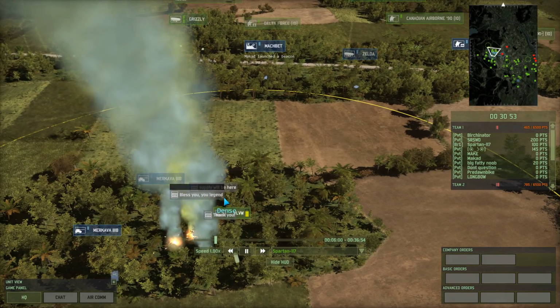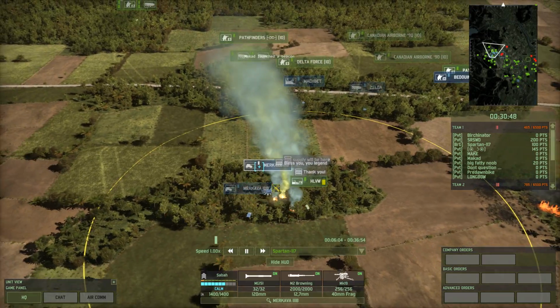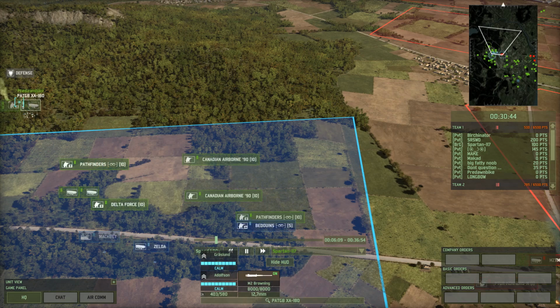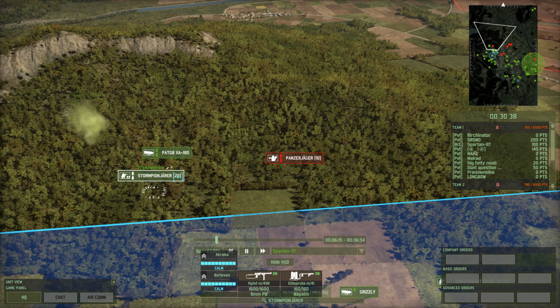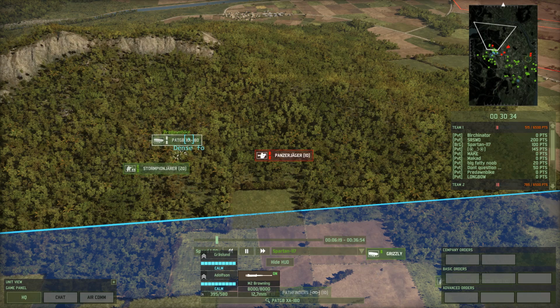There we go. Spartan says, thank you very much for the supplies. Merkava 3Bs are being repaired and resupplied. And once those things are done, we can actually push up with the infantry and have a little bit more support. We also have, and I'm not exactly sure what a Pre-Dawn Bike is, but we have it over here, Storm Pioneer pushing up along with XA-180s.